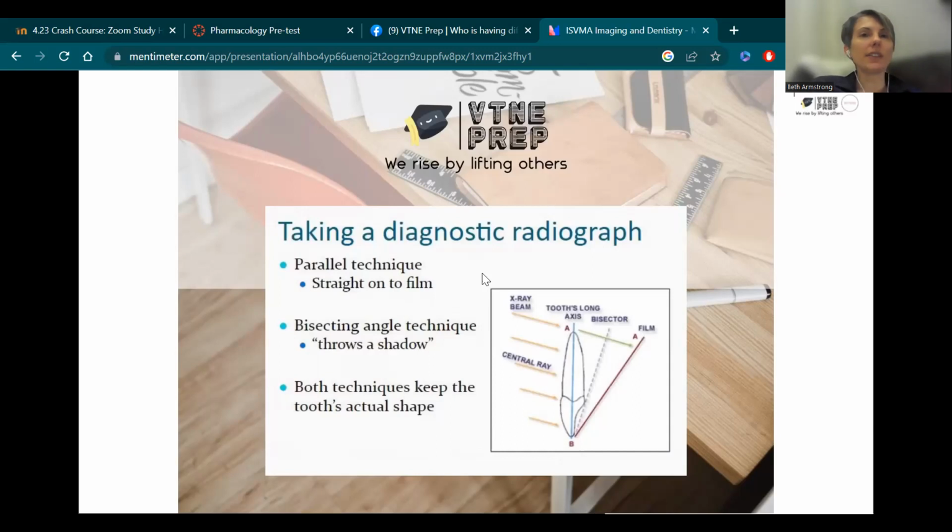So if you're doing incisors on the top or incisors on the bottom, it's going to be a bisecting angle. If you are doing molars on the top, it is some sort of bisecting angle, right? You just have to get the angle right, that's all. But the mandibular molars and maybe P4 are going to be parallel technique, meaning that you're putting the film in the mouth parallel to that tooth, and you are going to take your radiograph straight on to your plate.